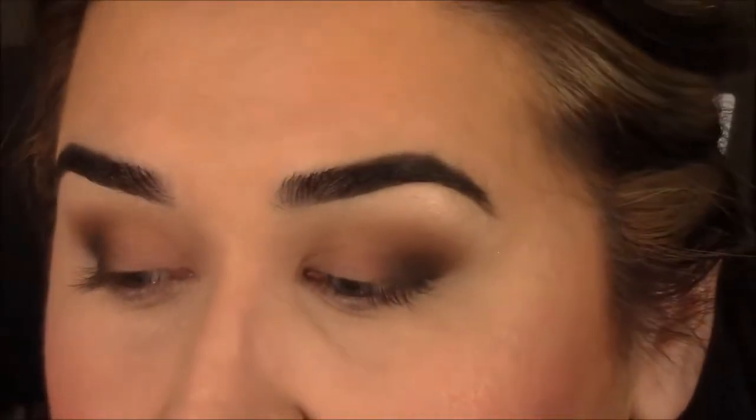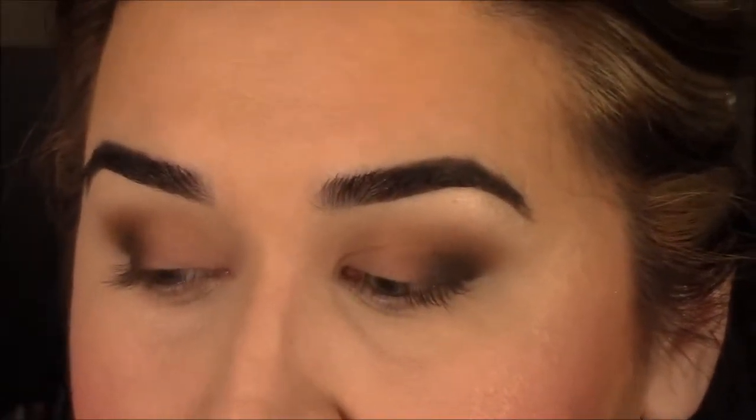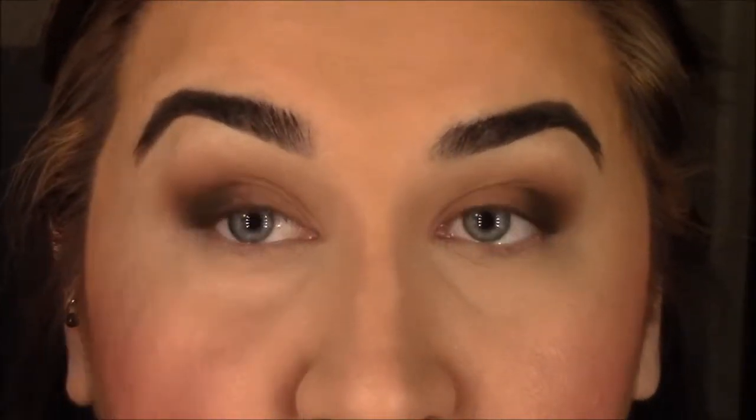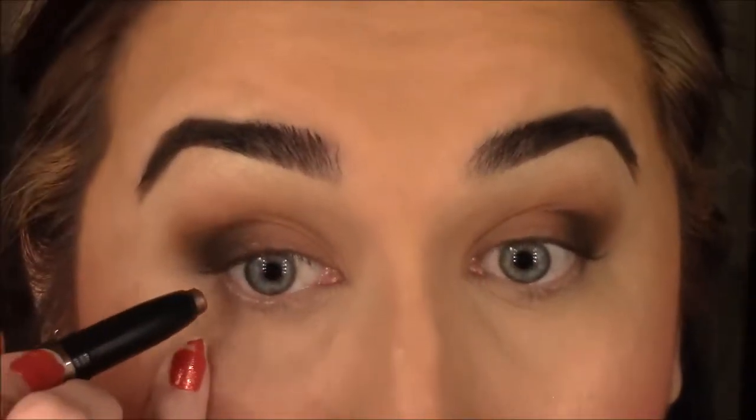So I want to get moving on to the bottom part of the eye. And I think what I'm going to do is start off with my MAC Relaxed Shade Stick. The only reason that I'm using this on the bottom is because I really want the shadows to adhere, and I'm going to use some pretty dark ones. So I'm just going to use this as light as possible, just on the lash line area.